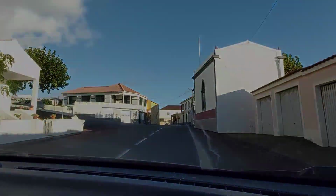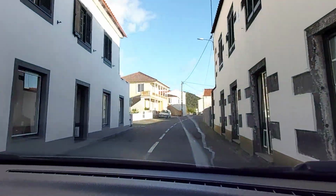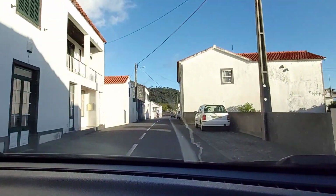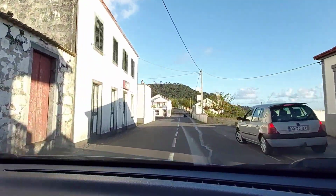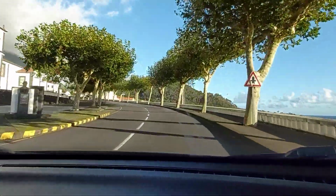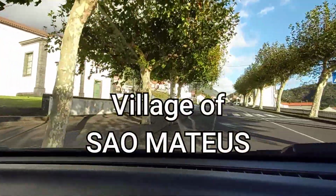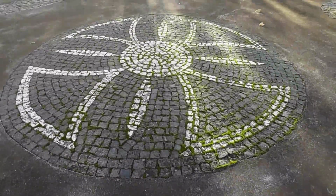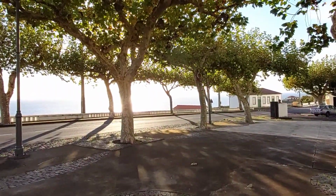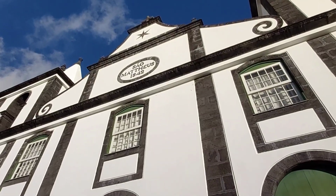And here approaching is the beautiful village of Sao Mateus, which is St. Matthew's. We're going to stop in and look at the beautiful church and the little town square in front of it and see how beautiful this church really is. It's spectacular. Beautiful St. Matthew's Church, or as they say here on Pico, Igreja de São Mateus.